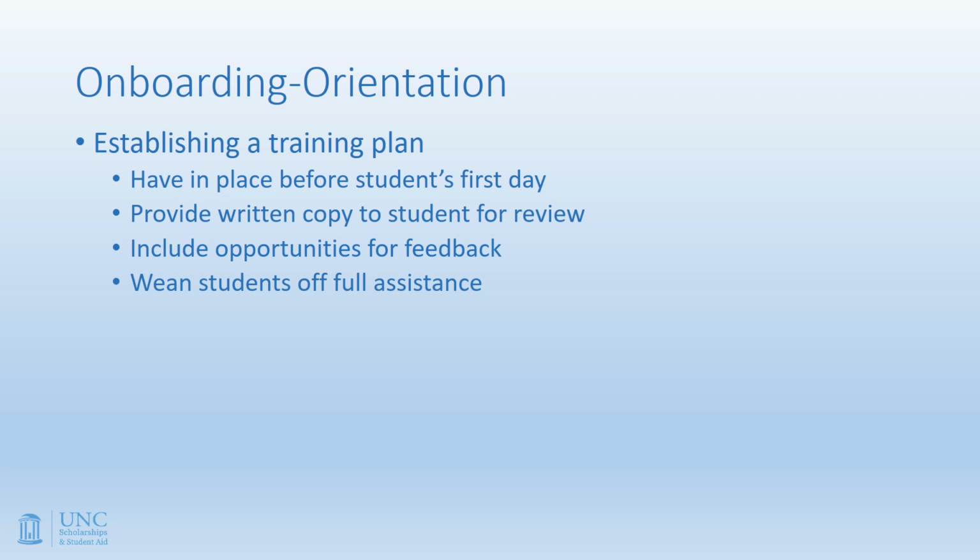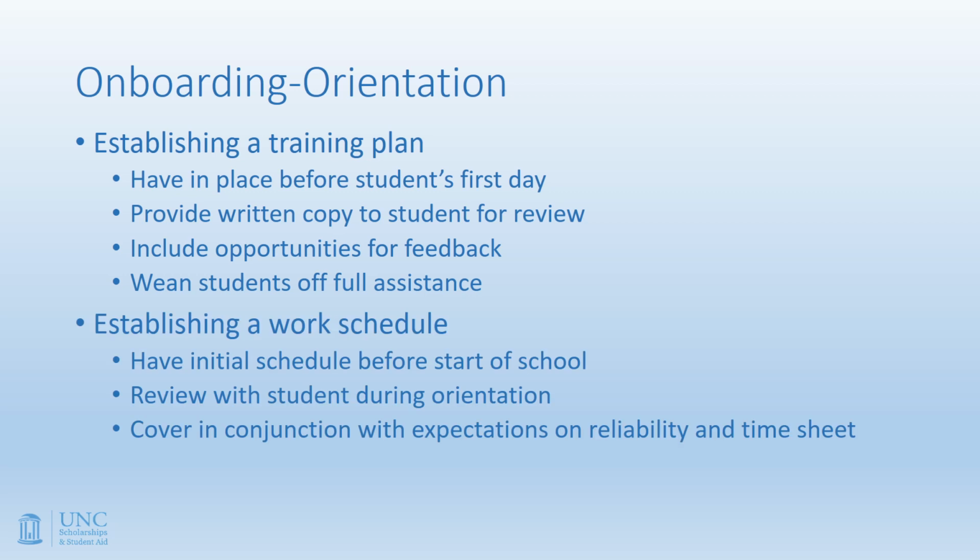We also highly recommend two things before the student ever shows up. One, have a training plan in place for that first day, so that you have a protocol to walk the student through so that nothing is missed. And then past that first day, how do you move the student from unaware of their duties and unknowledgeable of the position to being fully self-sufficient and able to operate, in the steps in between. We also recommend during the very first day with the student establishing a work schedule.